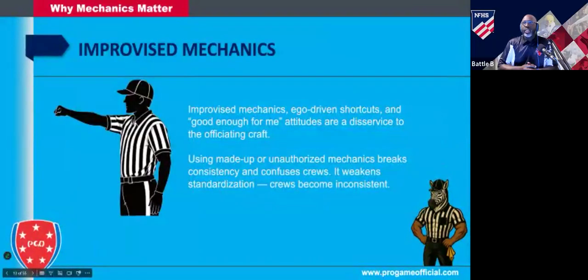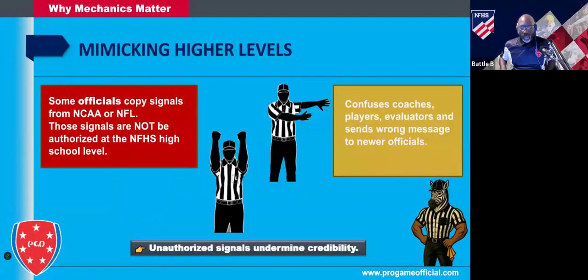Now, improvised mechanics, ego-driven shortcuts, and good-for-me attitudes are a disservice to the officiating craft. Using made-up or unauthorized mechanics breaks consistency and confuses crews. It weakens the standardization. Crews become inconsistent across the board. So I see a lot of officials love to mimic stuff they see on TV, right? If they kind of know these mechanics, right? The catch signal or the he's out of bounds signal. These signals are not part of our mechanics, and they should not be used, right? They confuse coaches, players, evaluators, and send the wrong message to new officials that we can just do whatever we want.